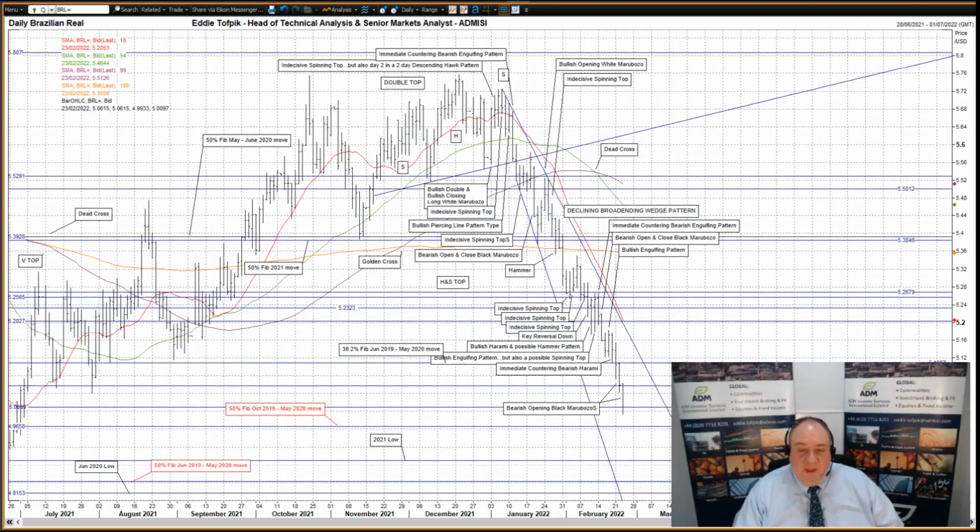US dollar against the Brazilian real. The second consecutive bearish opening black Mariposa yesterday, and also a fourth bearish black crow. That made a new low and low close not seen since July last year. The market continues to make its way lower, utilizing the previous support of the interesting 38.2% Fibonacci and the big October 2019 to May 2020 move at 510.87 as a cap on the market.